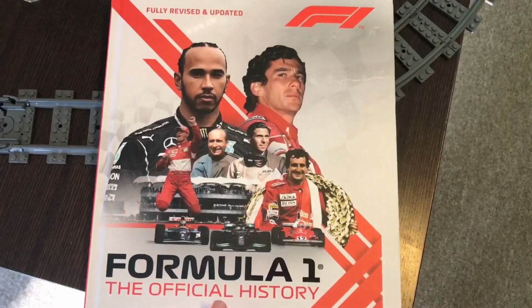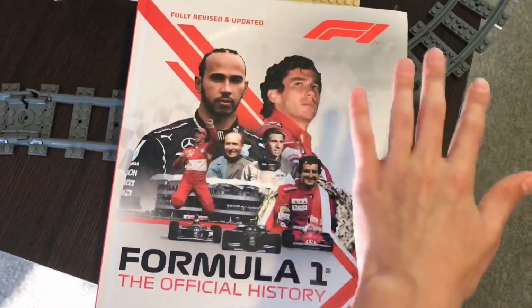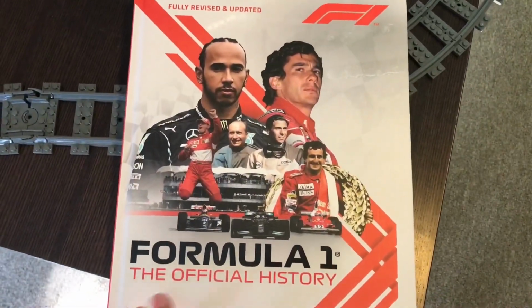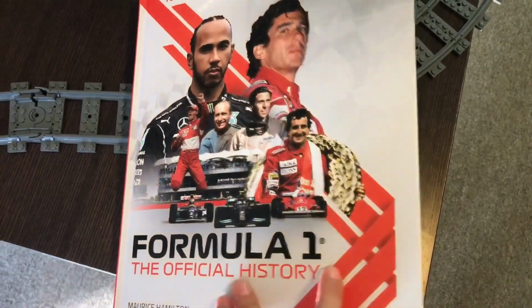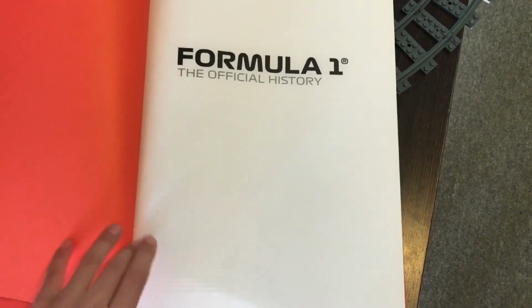So, as you guys know, you've seen the front cover a little bit already. I apologise for the Lego train track in the background. This is my Lego table. So, let's get into it. So, of course, a red first page.